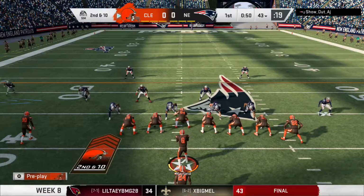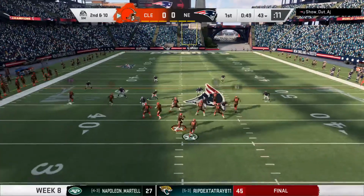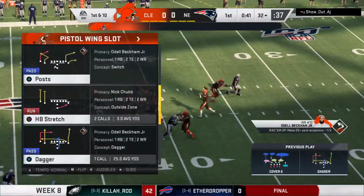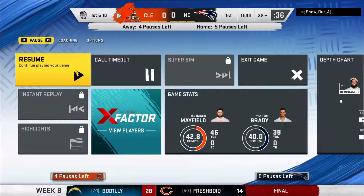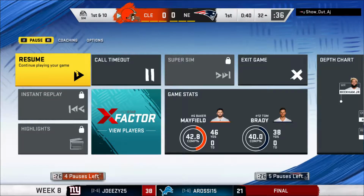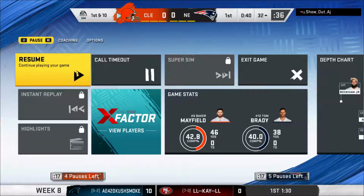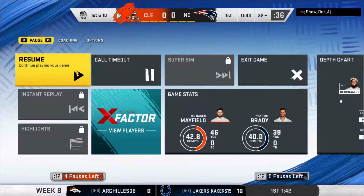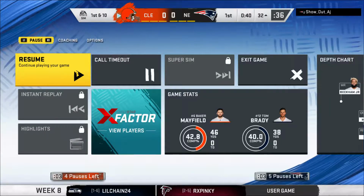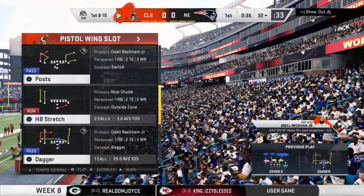Ball on the 43. 3 bucks. Point it right. 50's the money. 50's the money. Cut. Now Mayfield. He's got the hook up to Odell Beckham. And he's got another first down as the tackle's going to be made at the Patriot 32-yard line. It's a gain of 25 yards. First down, Cleveland.